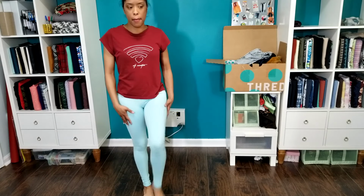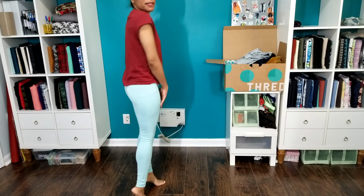But since it is a lighter color, you can kind of see the outline of my underwear in it. But I think it's pretty nice. It's nothing that I wouldn't want to wear just because of that. So I really like these. They're really comfortable. They have a nice amount of stretch, but they're nice and firm, if that makes any type of sense. They're nice and firm, and I like the way they feel. These are a lot more comfortable than the green ones, but I really like them.